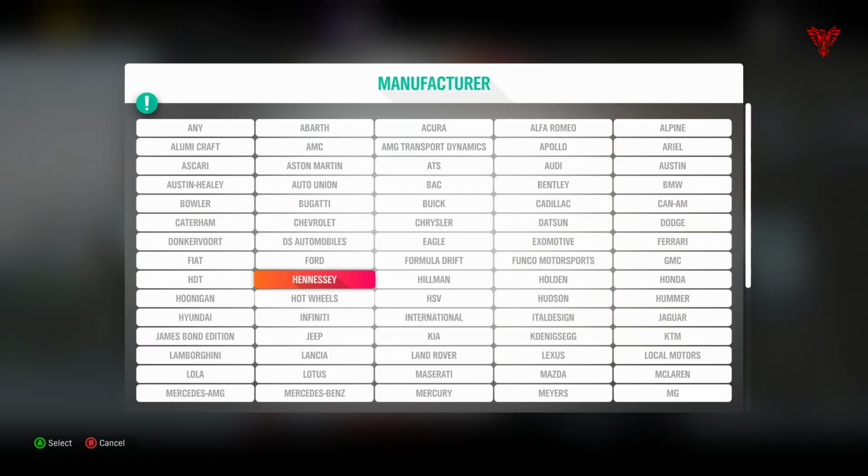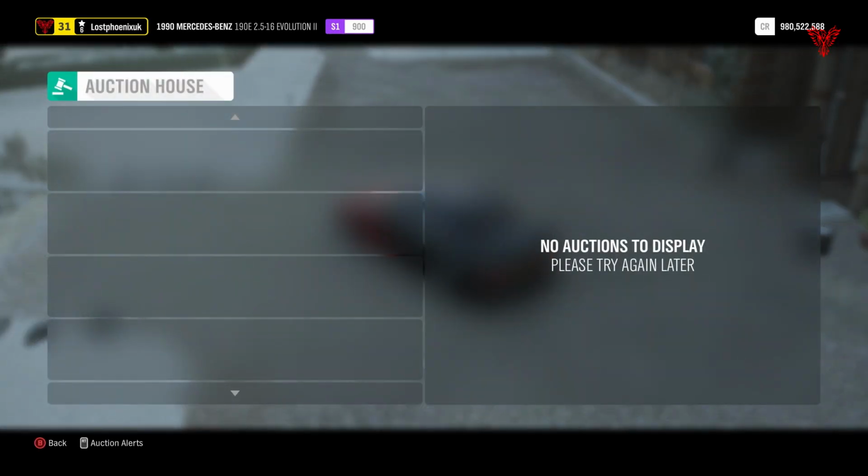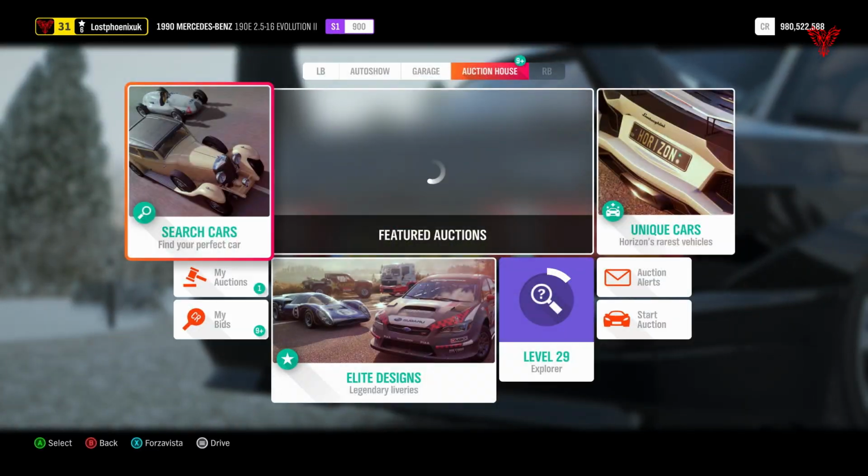Let's have a look, see if anybody's loaded any auctions up for that. And no, there's no auctions. Let's have a check again. No, there's nothing. So definitely the most rare out of the two.